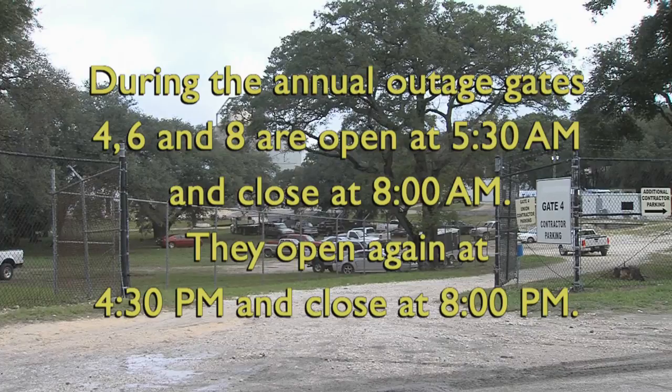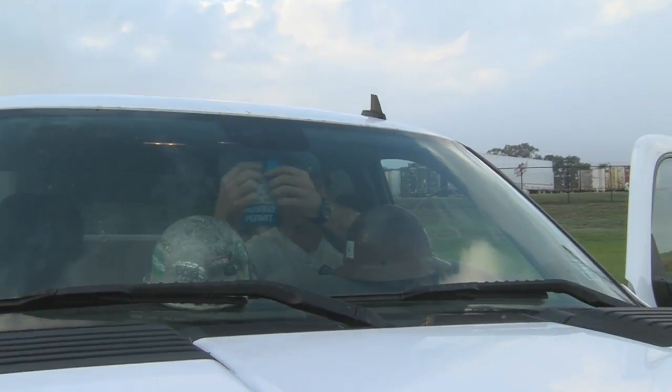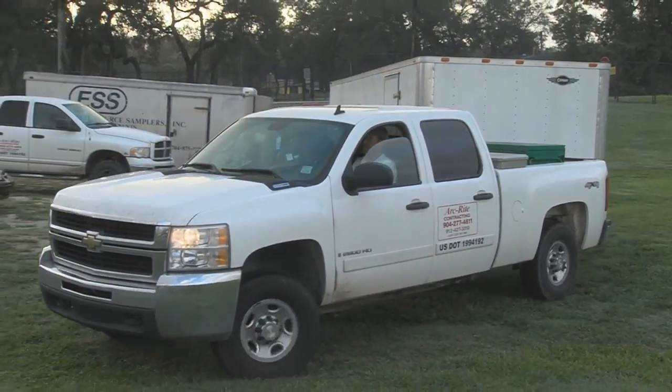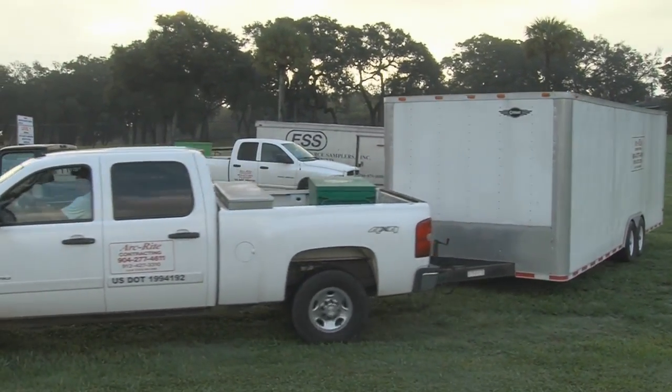During the annual outage, Gates 4, 6, and 8 open at 5:30 a.m. and close at 8 a.m. They open again at 4:30 p.m. and close at 8 p.m. If you're allowed to bring your vehicle on site for work purposes, security will issue a day pass. Display this pass on your windshield. Vehicles that are permitted to enter the mill must be clearly marked with the company name on both sides.